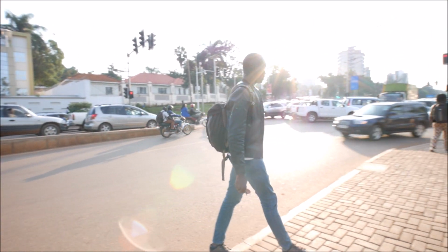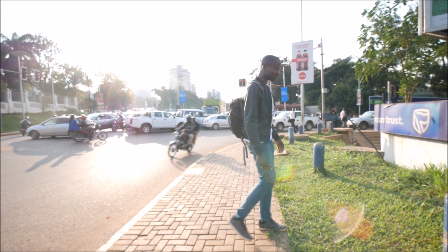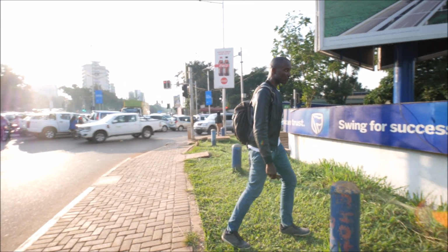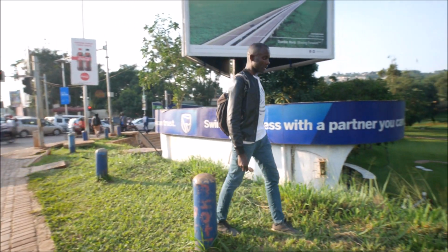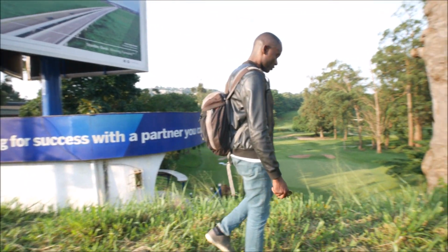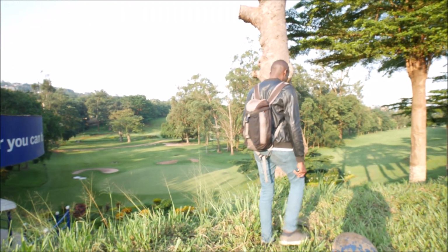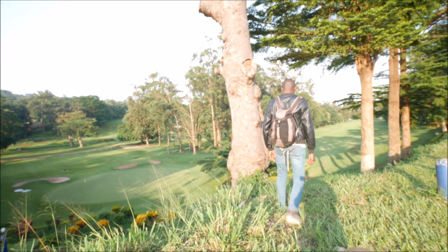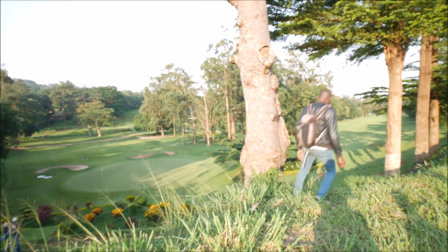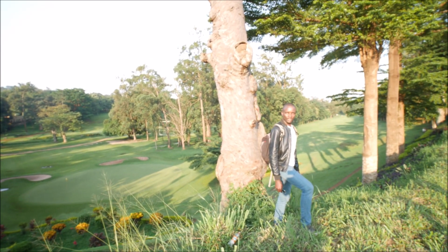However, on this side, where I'm standing right now, is the Uganda Golf Course. This is one of the most beautiful areas here in the city. Especially if you love golf, you have to come here. Whenever I'm in this city, this is one of the places I love to come to just to play golf, or to have a drink, or else to just sit and relax as if I were in a park.